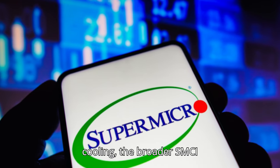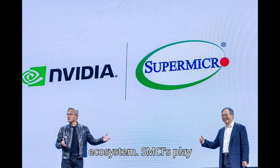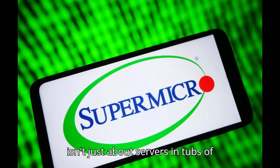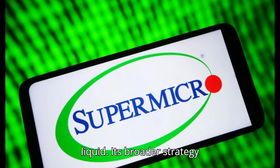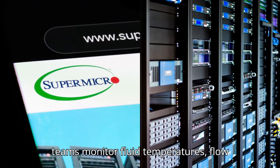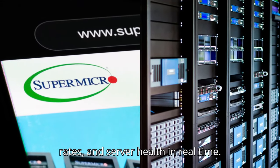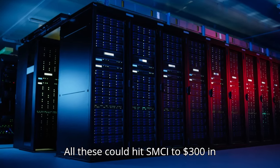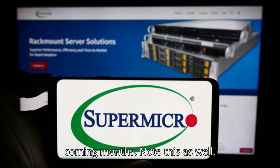Beyond cooling, the broader SMCI ecosystem. SMCI's play isn't just about servers in tubs of liquid. Its broader strategy includes software integration, custom management dashboards that let DevOps teams monitor fluid temperatures, flow rates, and server health in real time. All these could hit SMCI to $300 in coming months.